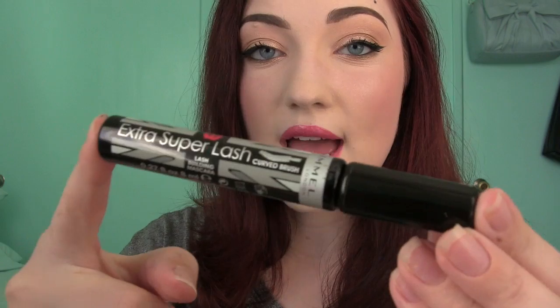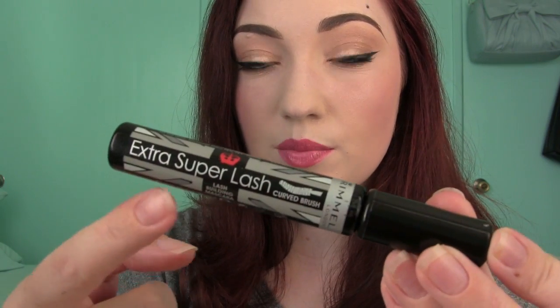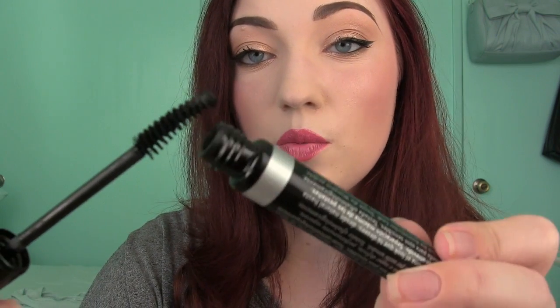And this one's also from Rimmel. This is the Extra Super Lash, and this has kind of a curved brush, so that's why I bought it, because I love curved wands. I think I got it on sale for like $3, but it's not even worth that. The reason why I didn't like this one is because of the wand. Do you see how far apart the bristles are spaced? They just don't grab onto any lashes, so I just don't like this because it didn't do anything for me.